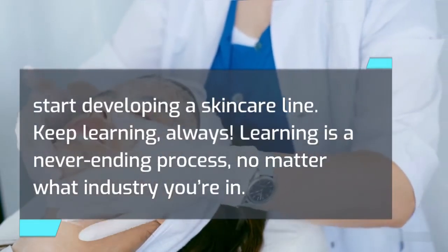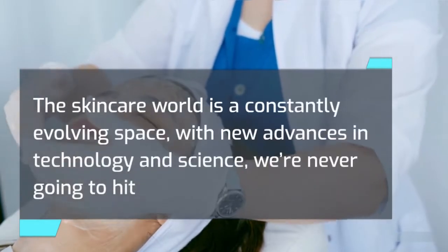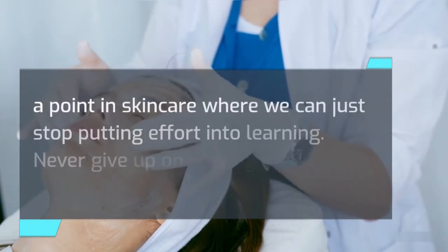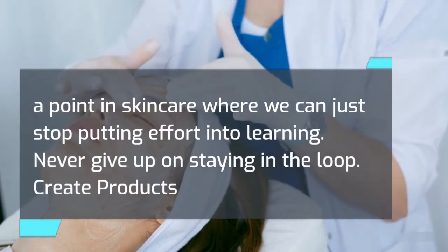Learning is a never-ending process, no matter what industry you're in. The skincare world is a constantly evolving space. With new advances in technology and science, we're never going to hit a point in skincare where we can just stop putting effort into learning. Never give up on staying in the loop.